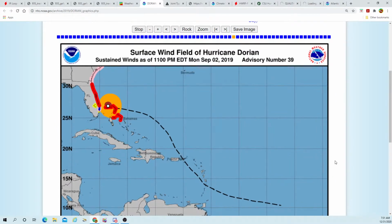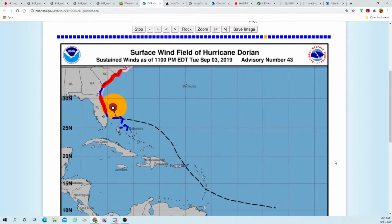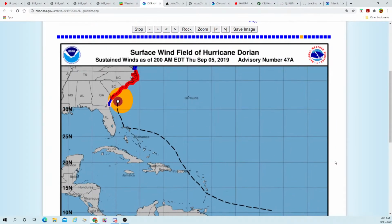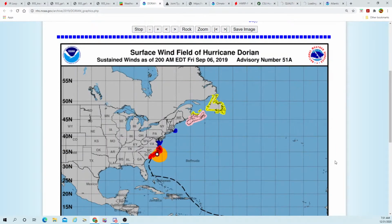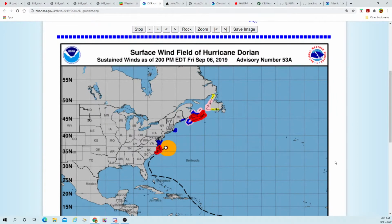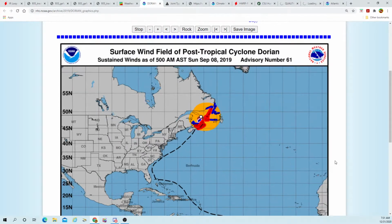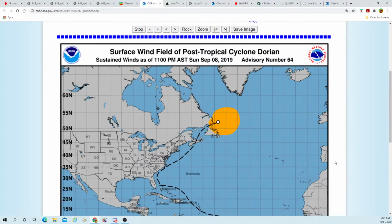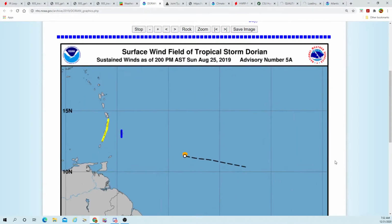Literally, it's like not even moving. Look, it wasn't even moving for like two frames. And then it began to move north, and this is when it began to weaken. Now this time, we actually got hurricane warnings for Nova Scotia. Alright, for parts of Canada, not northern Canada, but this is definitely southern Canada, but still. Look how big the tropical storm force wind field was, even that far north. That's just kind of crazy.